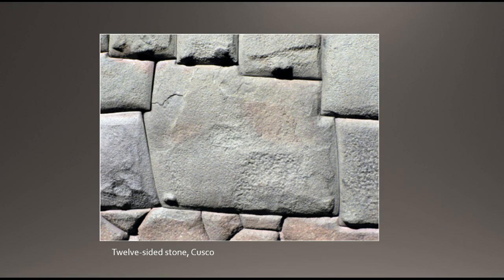Each individual stone was pecked with tools to fit the one next to it, with the result that blocks have a varied number of sides, such as the famous 12-sided stone in the walls of Hatun Rumiyoc Street, an apparently famous stone. Some sides of each stone were made to curve outward slightly, others to be slightly concave, so that the stones slotted together while still allowing a small amount of movement.